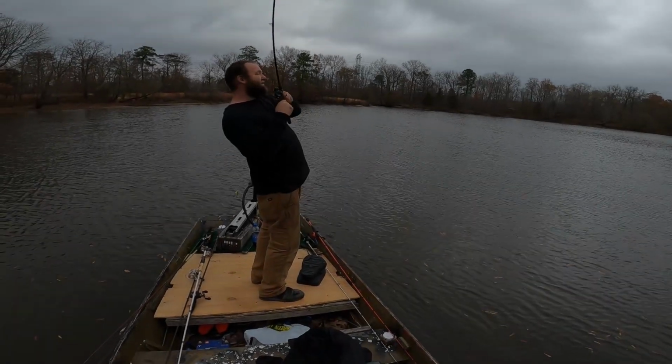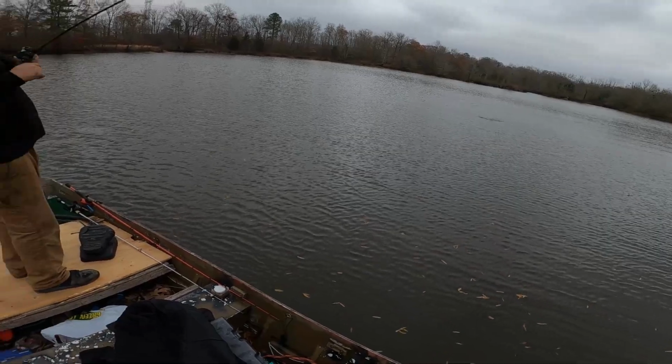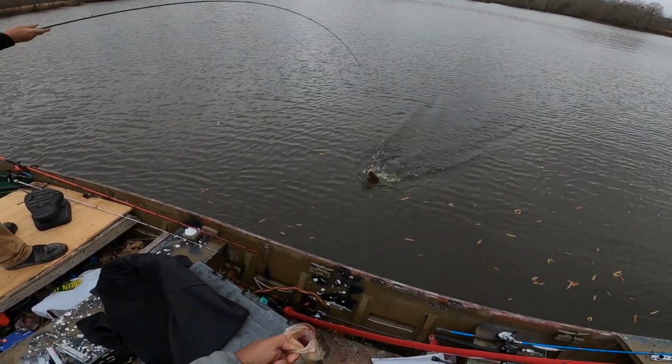Double? Yeah, I gotta hold my fish so we can take another double photo. If your fish is way bigger, we can't do a double photo. It is way bigger, don't you?